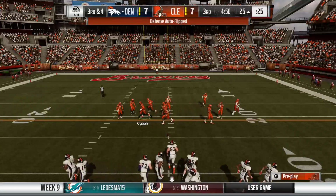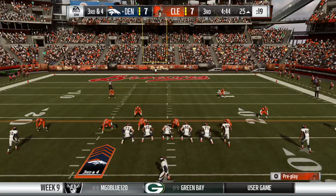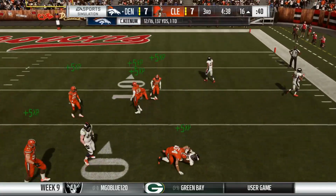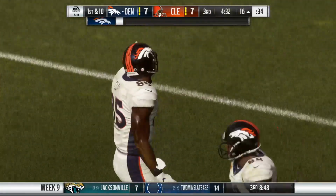The Broncos on 3rd down. They've been very good, 5 for 7 thus far. This is 3rd and 4. Following the fumble recovery, it's Keenum. And he's got his man. It's the tight end Clay. They get 9 out of that one, and as a result, the drive continues.